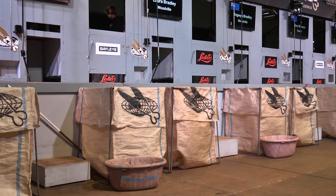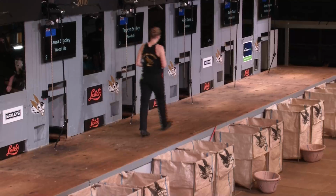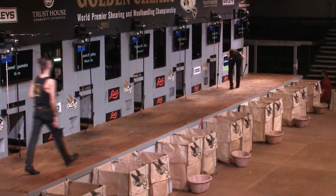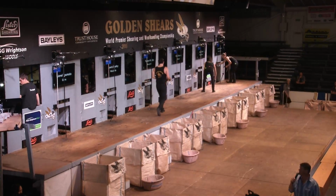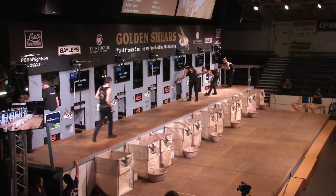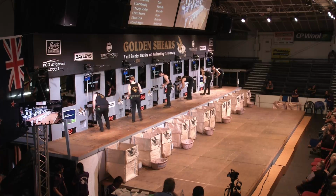Stand 6. From Masterton, Sean Gock. Come on up, Sean. Napier, Ricky Stevens. Tegwin Bradley's here from Woodville. Laura Bradley from Woodville. And Lionel Tomata from Gore. Heat 1, remembering this is a two-heat final.